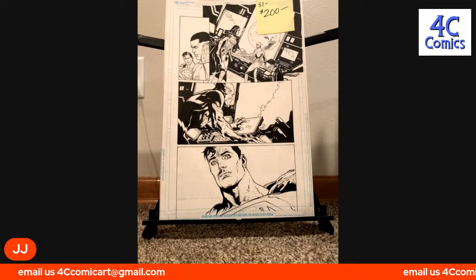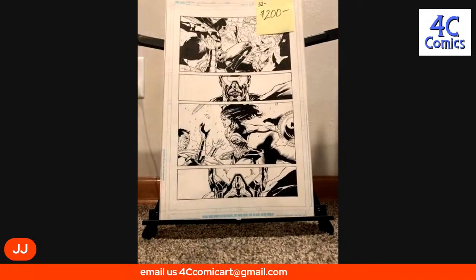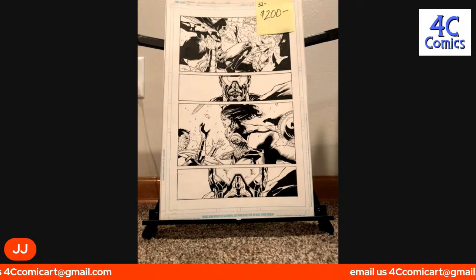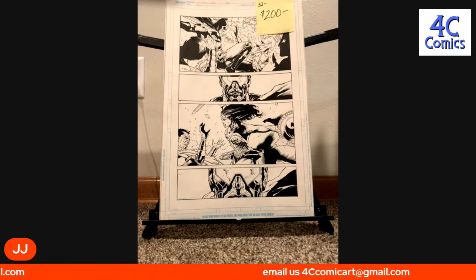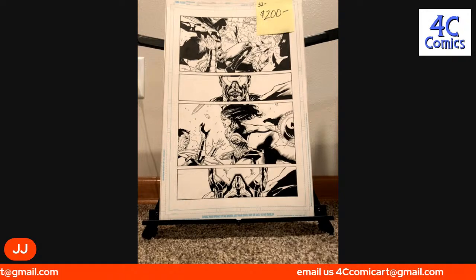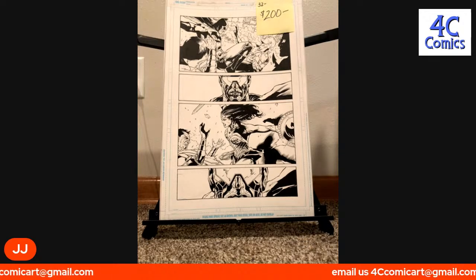Another Justice League page. I'm trying to wrap up all the Justice League pages I said that I would show. Comic art is sequential, as we know, but there's more of a story to how the panels are laid out, and I think this is a really pretty one at the end of the day. I love it. Batman, Wonder Woman. $200. Number 32. Oh, it's claimed.